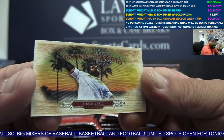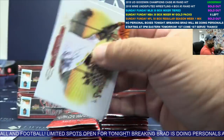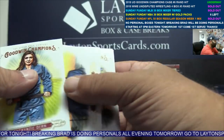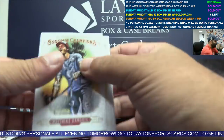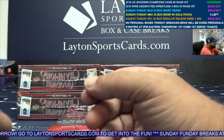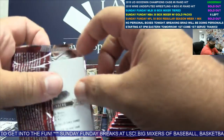Lumberjack Mini. Bron Bron. Nice LeBron. Yeah, me too, Colton. I really dig the wrestling cards, man. Nico Landeros insert. Gowdy, Jesse Graff. I'm actually wearing the exact same thing from the waist down. You guys just can't see it right now. Jay's laughing because he knows. Something like that. He's like, oh, man.